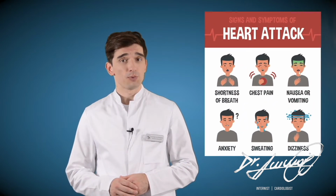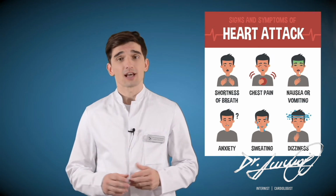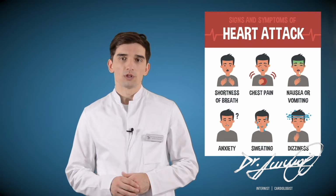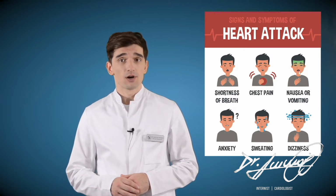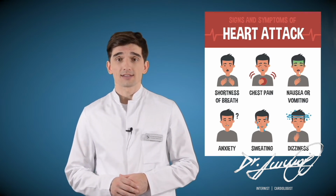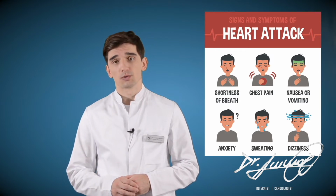What are the symptoms of a heart attack? Don't wait to get help if you experience any of these heart attack warning signs. Some heart attacks are sudden and intense, but most start slowly with mild pain or discomfort. Pay attention to your body and call for help if you experience pain, pressure, or discomfort in the chest.